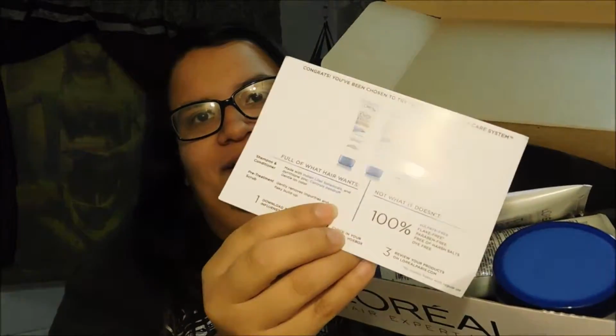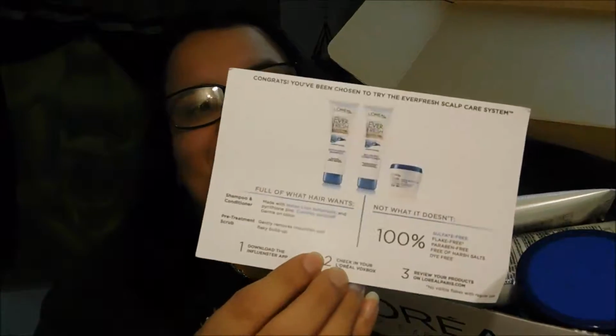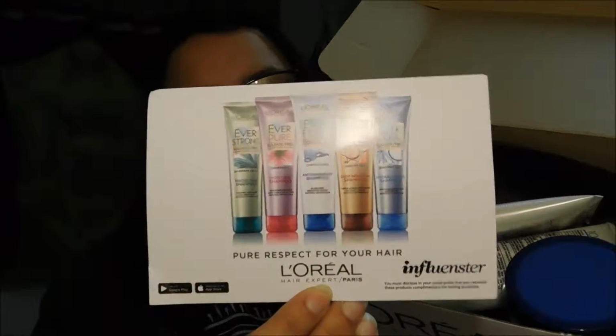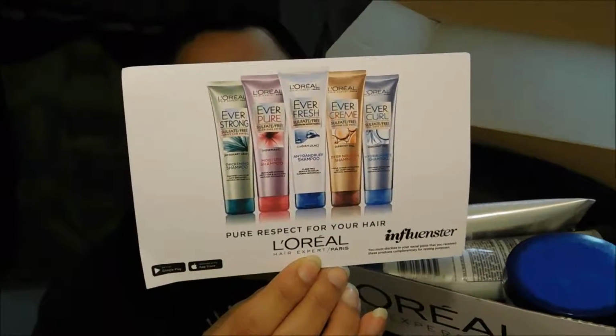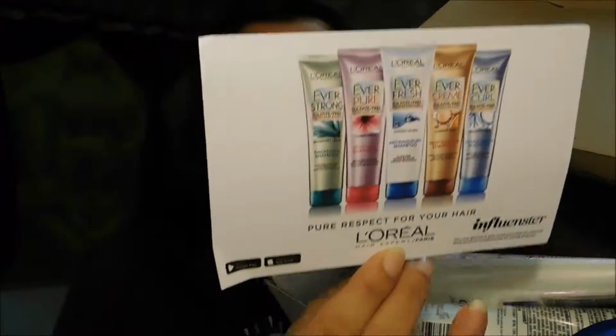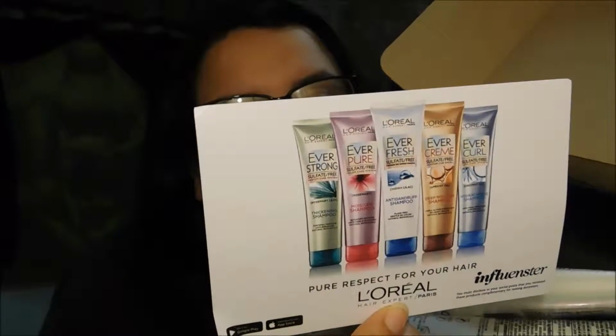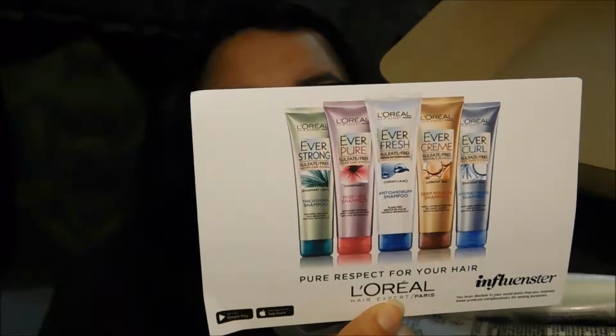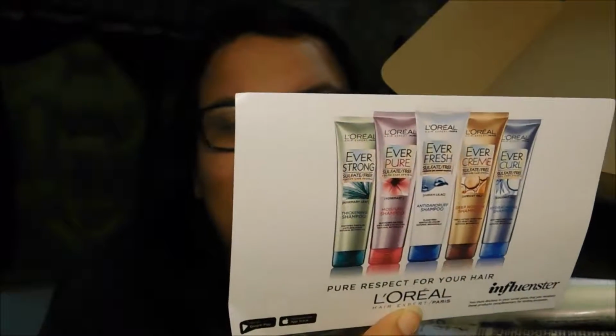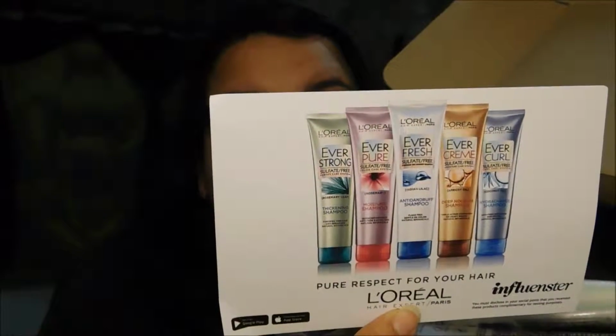You got your little card here. And it says, full of what hair wants, shampoo and conditioner made with Indian lilac botanicals and pyrithione zinc. I hope that's how you pronounce that. Controls dandruff, gentle on color. And there is a pre-treatment scrub. This is what I thought was interesting. Gently removes impurities and flaky buildup.